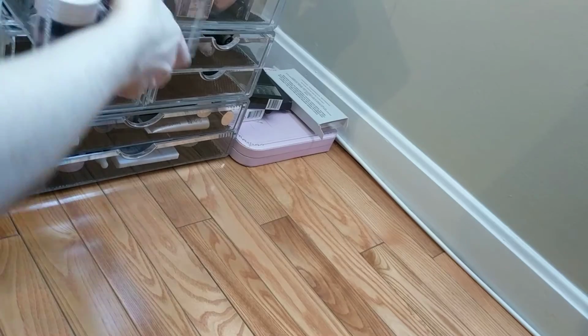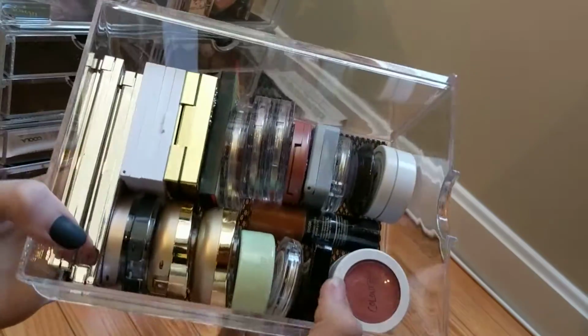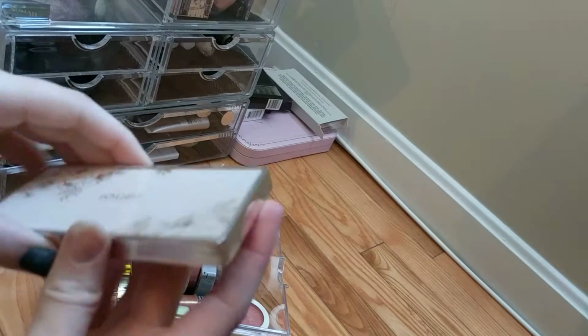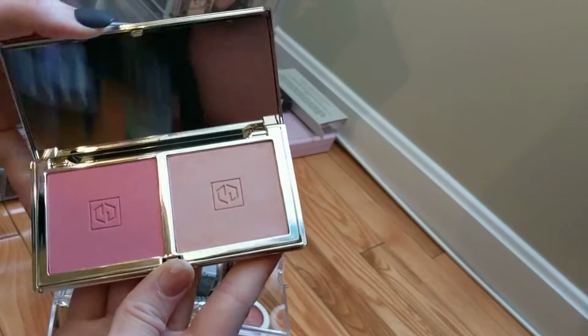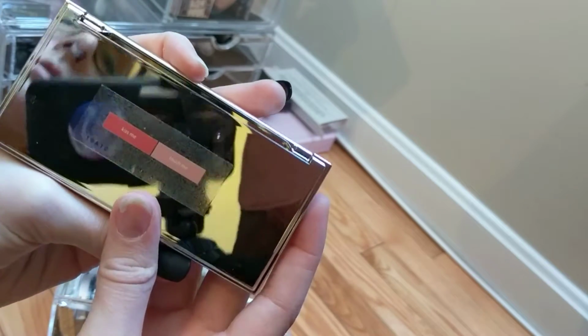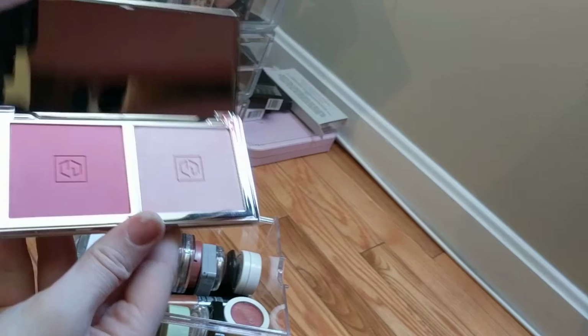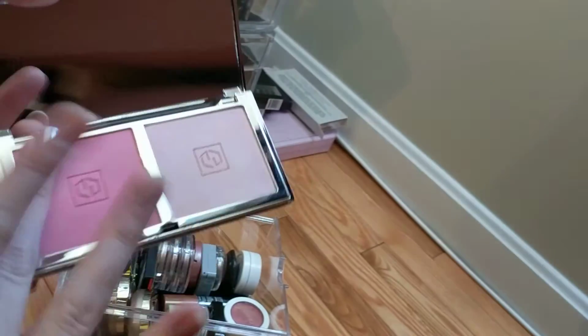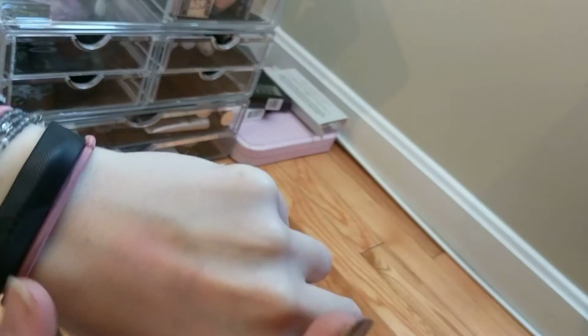Alright, blushes are next. We're going to take out another Jouer one. We'll just see what this one is right here. This is this one. Ooh, pretty. So we've got Kiss Me and Touch Me. Oh, scandalous. This guy's really light. I wonder if this is meant to be more of like a highlighter. I don't know, but this guy is pretty, it's really nice. It's blending really nice. It's not like those really stark blushes that go on really heavy.